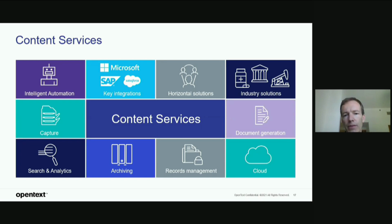Then we have records management, which is becoming an important part. If you are managing documents, you would also like to manage the life cycle of it. I will cover this at the end, and I think there's another session afterwards as well, giving even more information about that topic. Then we have archiving.